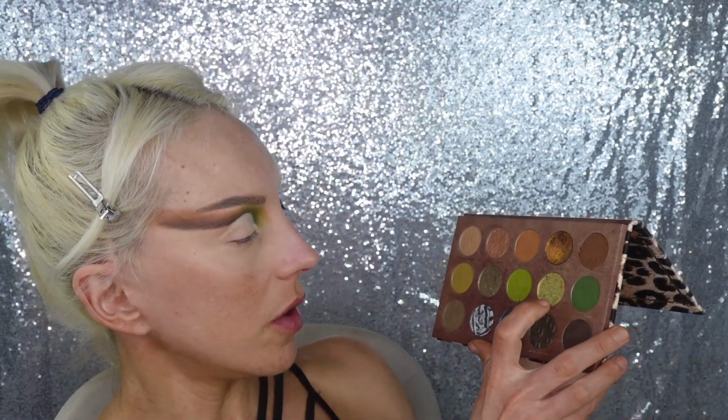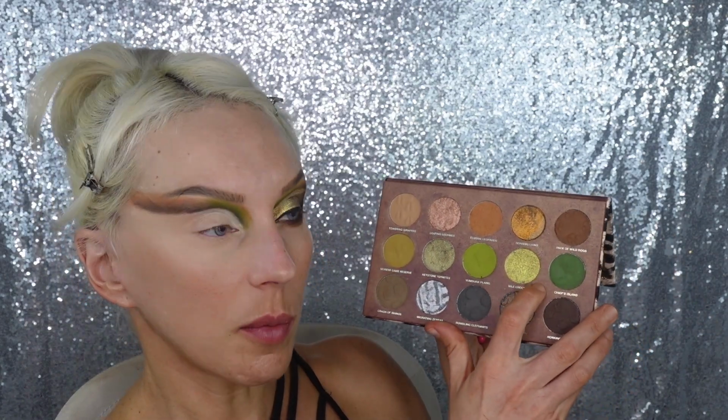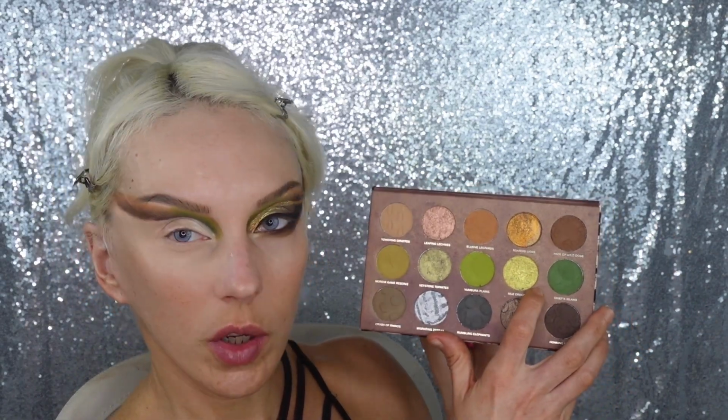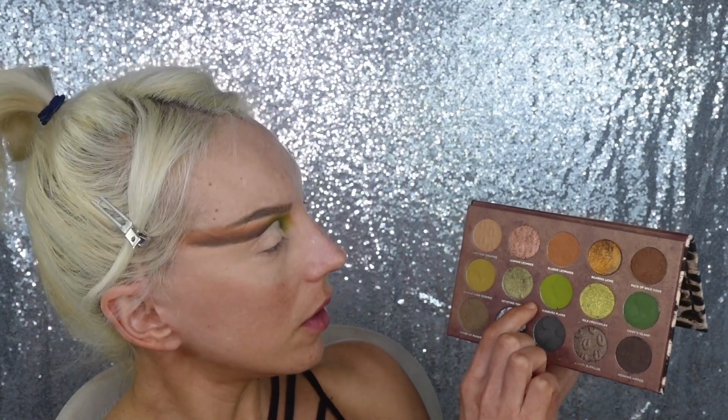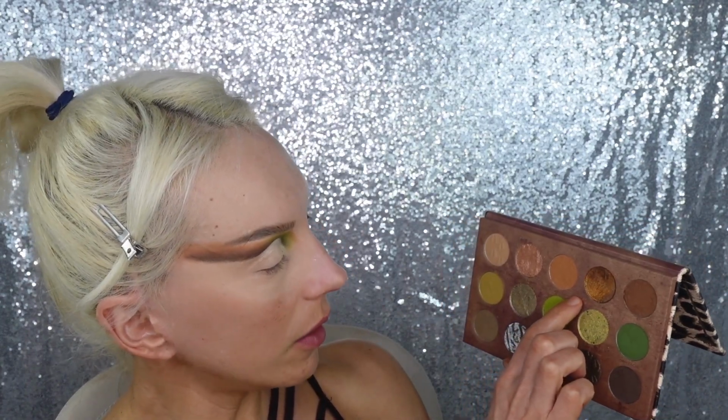So I did a basic cut crease with Revolution base. I like that base for the cut crease, it's very opaque. So we're gonna go with a few shimmers. Nile Crocodiles, that's my favorite, definitely. That's a chartreusey green. A little bit of Keystone Termites, and I'm gonna put Roaring Lions all the way in the inner corner, just to give that golden tiger look.